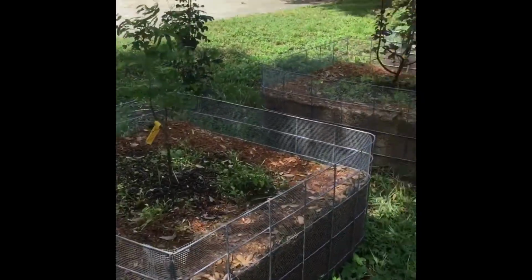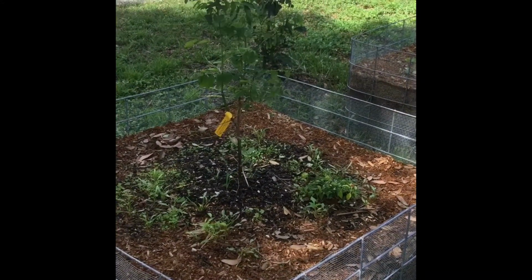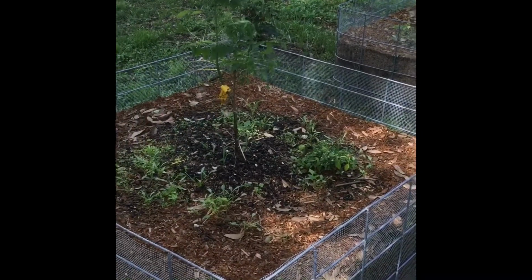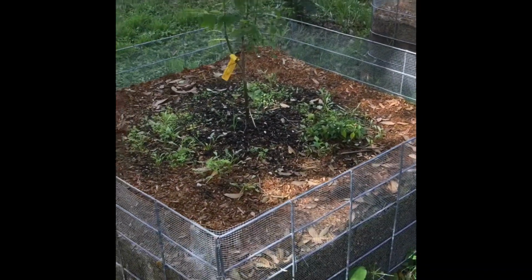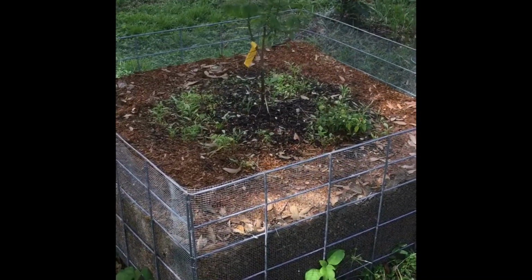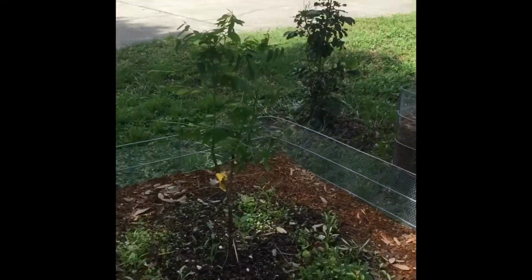I can link the video down below, but we got the idea from another YouTuber. I believe his name is I Am Organic Gardening. He has a ton of great information, a ton of different ideas on gardening, and they seem to turn out pretty well. This is, what tree is this? This is our Katuk tree.